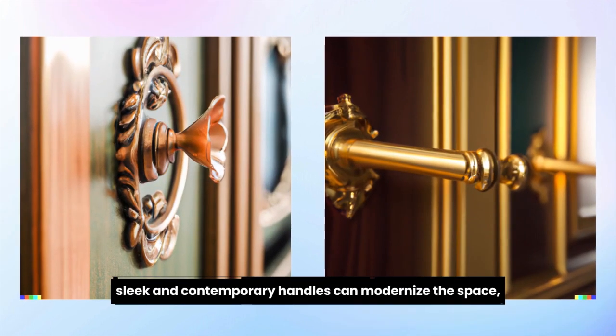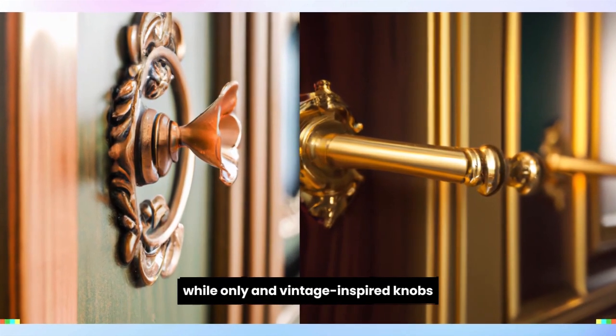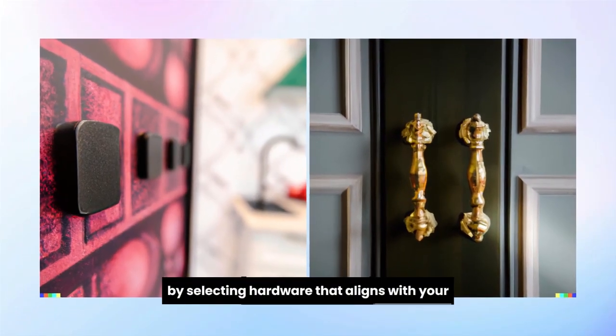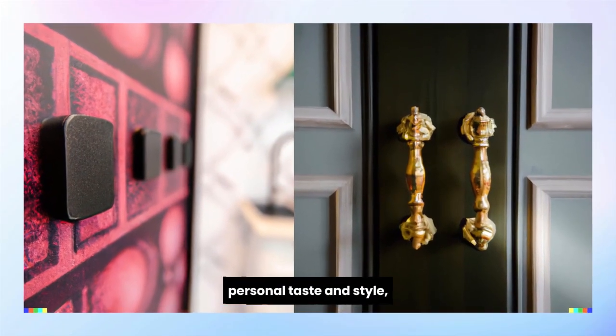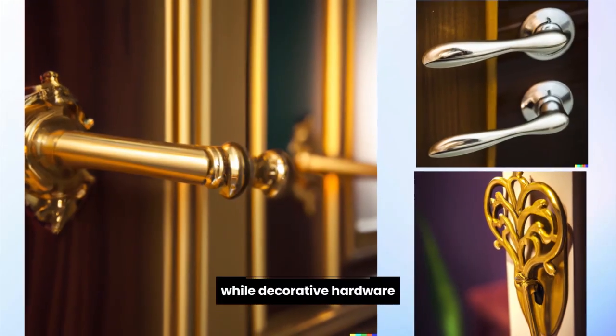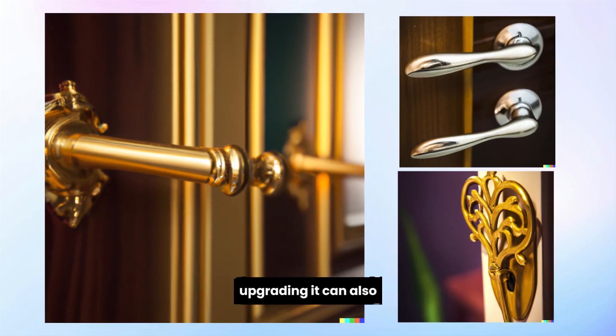Sleek and contemporary handles can modernize a space, while ornate and vintage-inspired knobs can add a touch of elegance. By selecting hardware that aligns with your personal taste and style, you can transform the look and feel of any room. While decorative hardware is primarily focused on aesthetics, upgrading it can also enhance the functionality of your home.